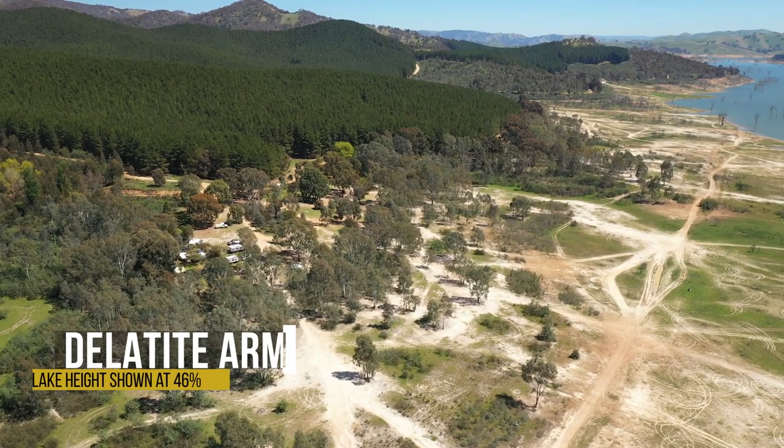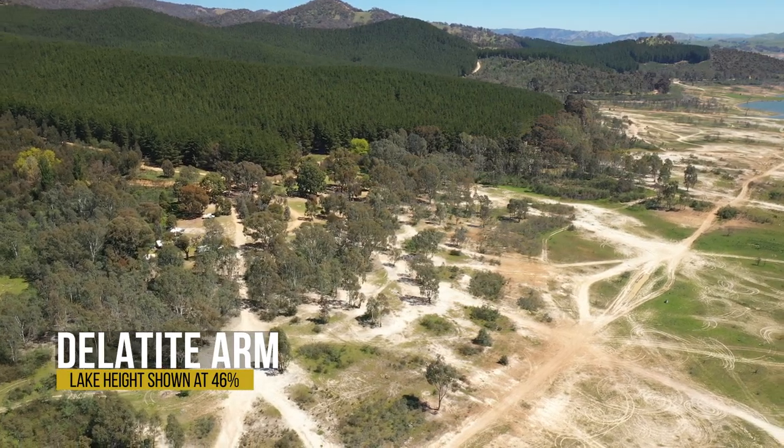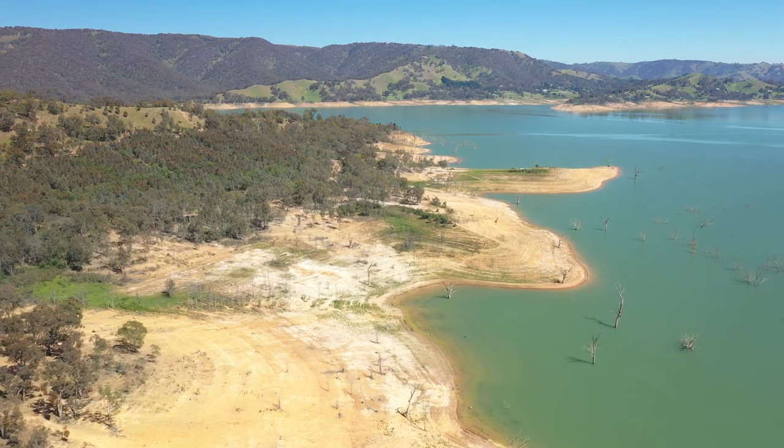And the other good option is the Delatite Arm. If you want to camp for free, the Delatite Arm has some really good campsites scattered along the southern bank in the forestry plantation. They're really good access points. Plus, there's a stack more, heaps of caravan parks, lots of other things on the water.